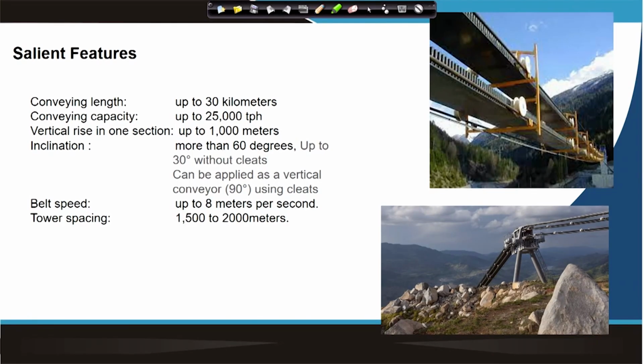How are you getting 25,000 tons per hour? Because it can go up to 8 meters per second, that speed. See, normally you will find in thermal power stations, for your boiler feeding and all, the way the conveyor belt is being used, it is hardly 2.5 to 3 meters per second speed.